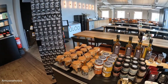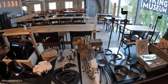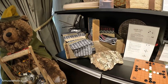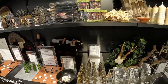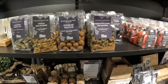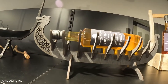Shop, they've got everything from preserves to drinks and magnets, drinking horns and other artifacts. I like the bear. You can also purchase some of the Viking games, chocolate, homemade candles. Some funny Viking figures. And a variety of sweets. Some boat beer holders. An example here, look. Bottle holder, wine holder.